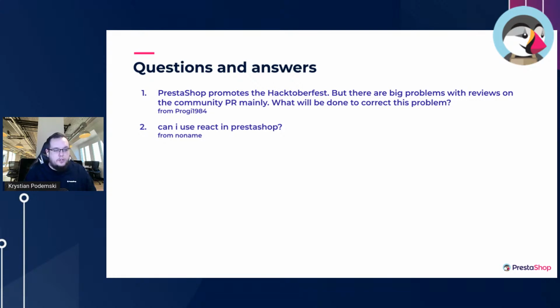So let's try to answer those questions that were asked beforehand. Progi is asking us about Hacktoberfest. PrestaShop promotes Hacktoberfest, but there are big problems with reviews on community PRs mainly. What will be done to correct this problem? To answer this question, first I need to mention that basically everyone was busy with PrestaShop 8. Those were very, very busy times for the entire team, the entire community of PrestaShop developers. So I'm pretty sure that this state will improve in October or in the next weeks. We will try our best to review all the pull requests that are coming with the Hacktoberfest initiative. So that shouldn't be a blocker for anyone.